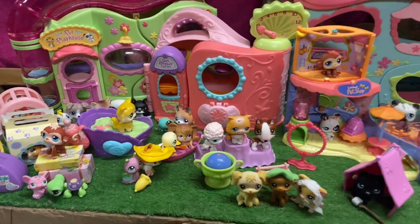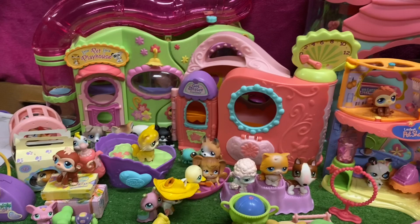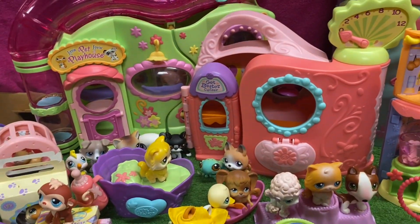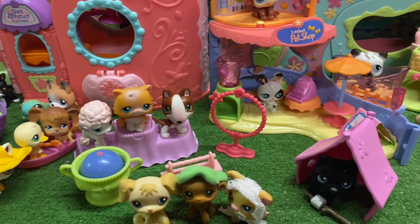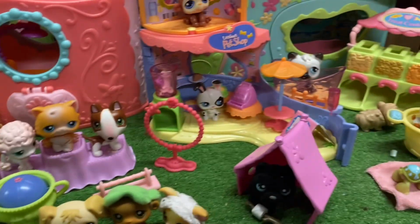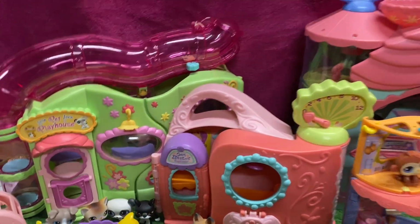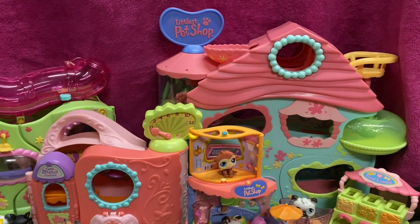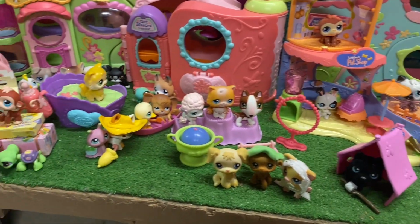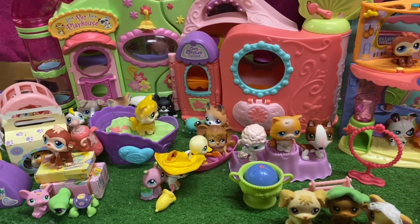For today's video, I will be showing you guys my whole Littlest Pet Shop collection. So I'm just going to do a really quick overview of the bigger playsets and then the smaller playsets, as well as the individual pets, and then I will get into more detail about the specific pets that I own. For actual specifics with regard to each playset, those will be in a separate video. So let's get into it.